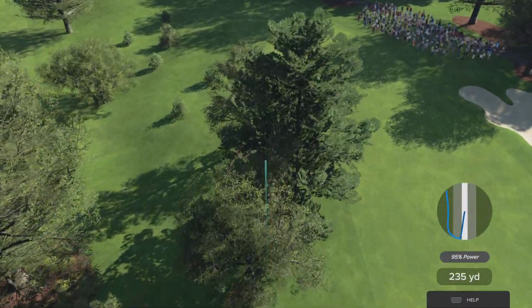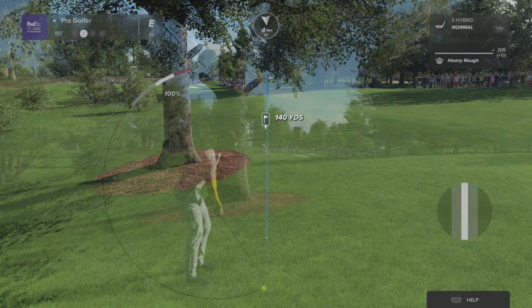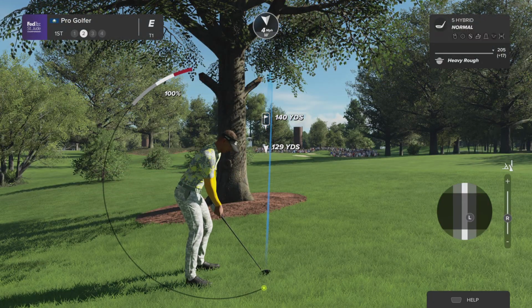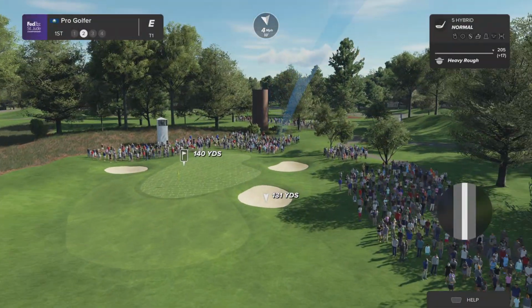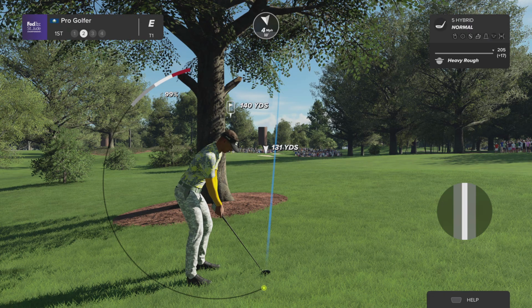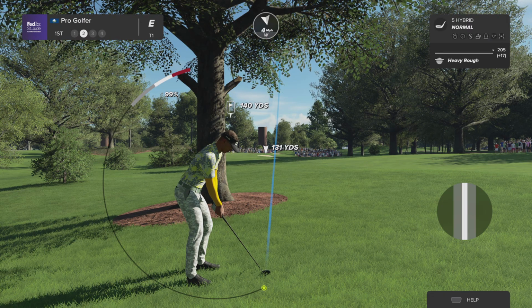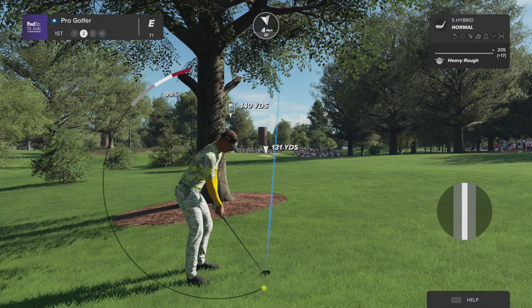Oh, you see that one bouncing around the branches like a pinball machine? That was a little untidy, wasn't it? The approach into the first at TPC Southwind, Rich, played uphill to a challenging green. Back up the hill ever so slightly. When the pin is on the back portion of the green, it's hard to get it close, but anywhere on the front part of the green, you can get it close and make birdie.